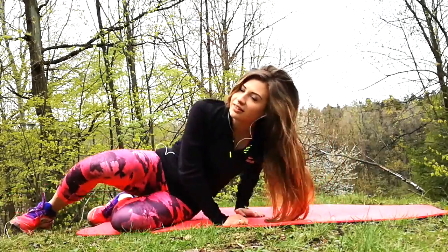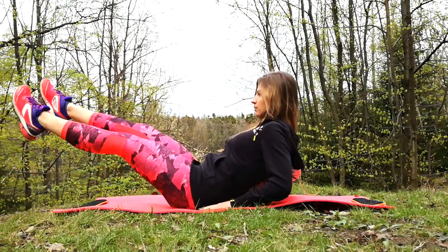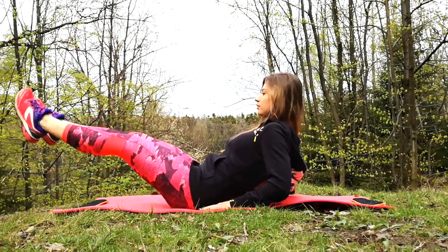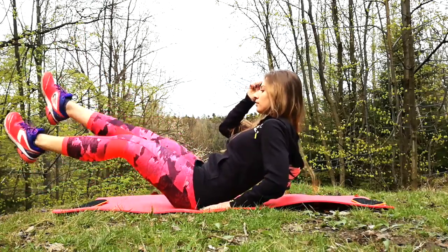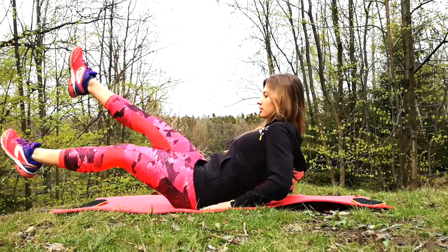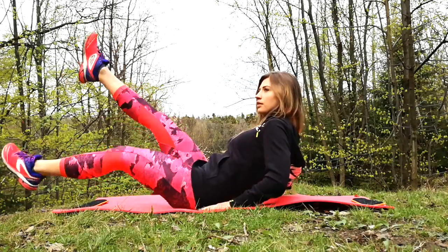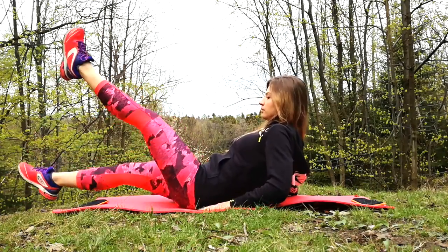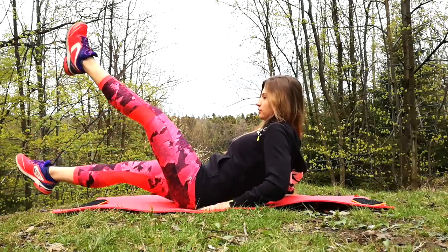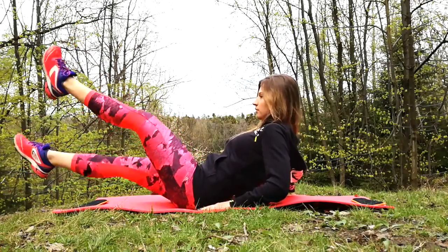Sit, lean back again and wave alternately with straight legs. Do nice quick motions. If you feel your stomach muscles are tense, you're doing this exercise well. We do it for half a minute. Five, four, three, two, one.